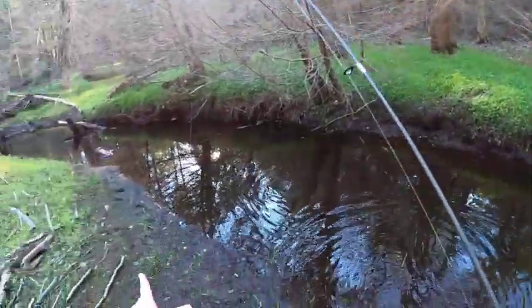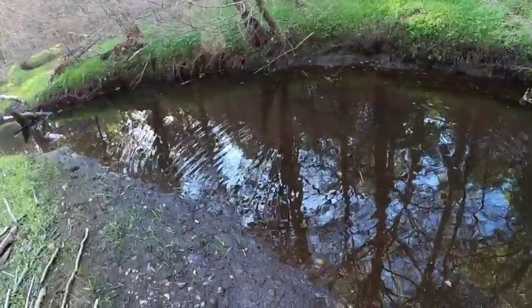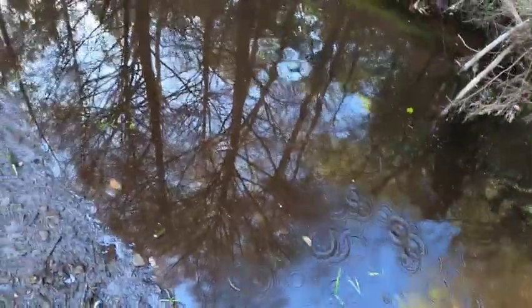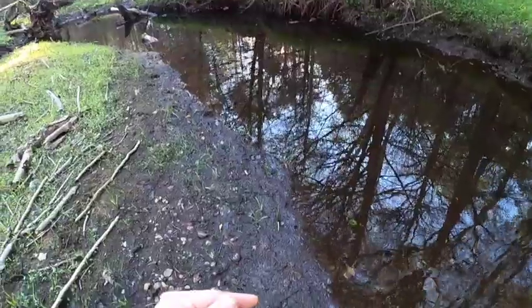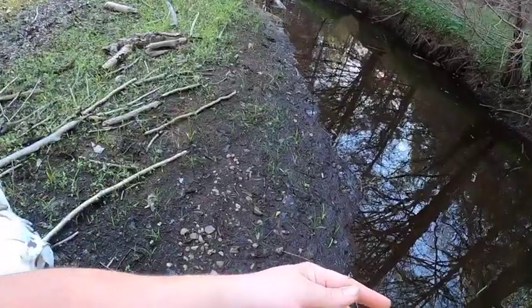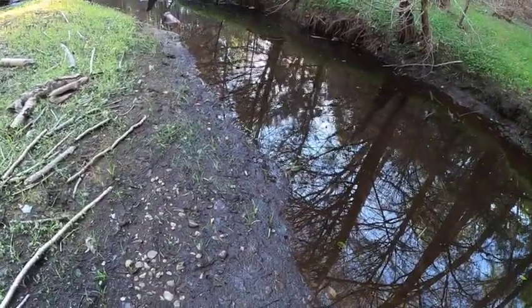Oh, we got one. Let's see what it is, Booble. I think you're supposed to touch them only with wet hands. It is a little trout. Oh, baby bookie. Look at you. Look at such a cute little guy. Let's get you off this hook.